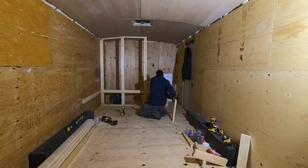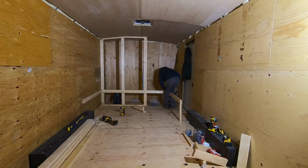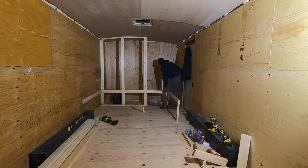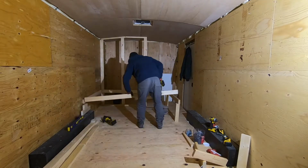Once we made that decision, it was time to get to work building this bed that's permanently attached to the trailer. I'm starting off with putting on some rails along the outside and kind of building my frame for the bed itself. Now, one thing I did do that I recommend that you don't do is use a level when you're building a trailer. Make sure you're using a tape measure.